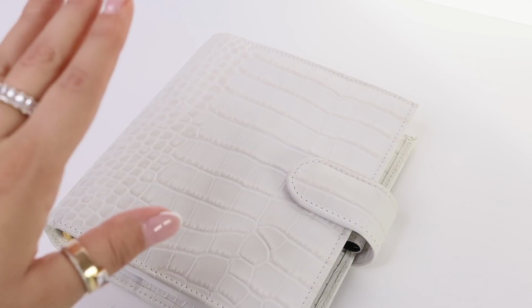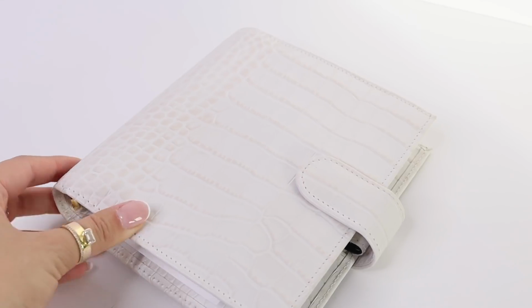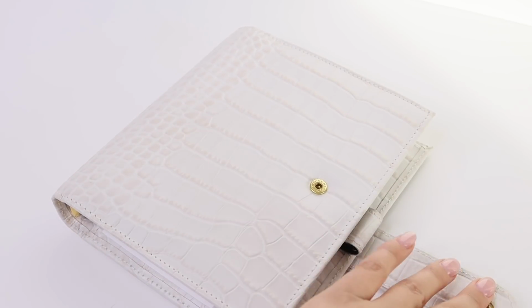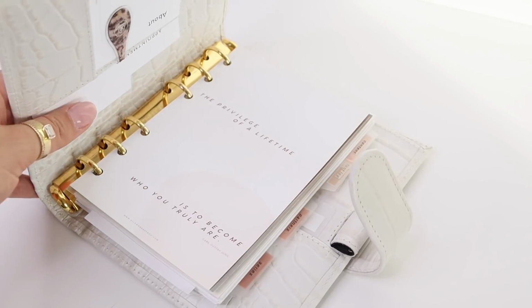Okay, so the next planner is my A6 VDS Beige Croco Planner. And I'm not currently using it, but I really want to find a way to incorporate it into my 2022 lineup. It's so pretty and probably my favorite agenda that I've ever purchased. I have so many that I love, but this one is probably my favorite. I love the size, I love the look of it.